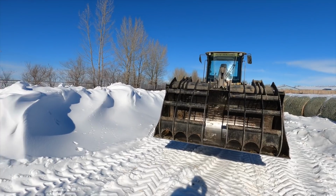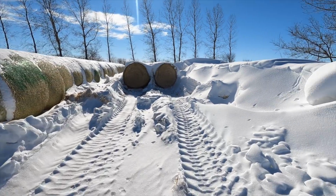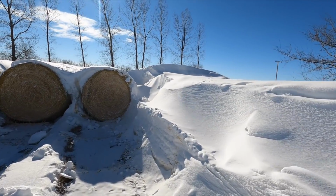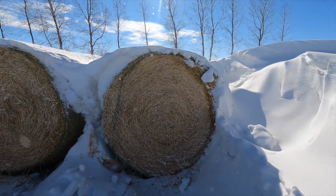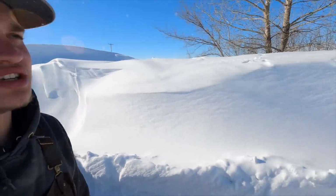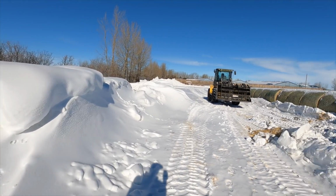Just hopped out of the wheel loader to show you guys these snow drifts here. We're pretty much needing to dig bales out at this point because there's so much snow. These drifts are pretty much well over my head. Getting in back here. Oh, maybe there is bales under here. I'm not 100% sure. They're just covered right up. So we're digging them out, and this is what it looks like right now. This is just because the wind blows the snow so much. And since we did get quite a bit of snow this year so far, we gotta dig these bales out.